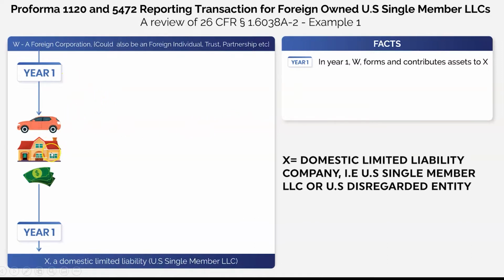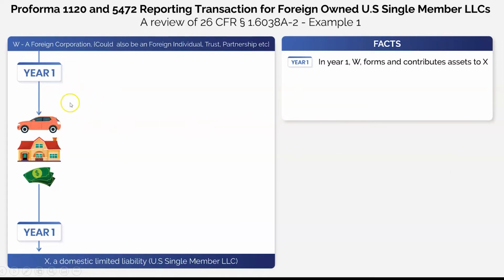For simplicity's sake, I provided examples of assets that could be contributed. It's not limited to the assets that I have provided, but just to make it so that you understand, we're going to assume that W, which is a foreign corporation, in year one formed this domestic limited liability company or U.S. single-member LLC and contributed a car, a house, and money in year one to this U.S.